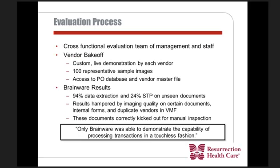What this ultimately resulted in was what we call a bake-off. So it's a live demonstration with a representative set of documents passing through the system. The idea being, if you want to process invoices in this case and emulate a production environment, the best way to go about doing that and evaluating what kind of results you can get is literally do one of these blind tests. Set the software up, run the documents through, sight unseen, and see what the results are.